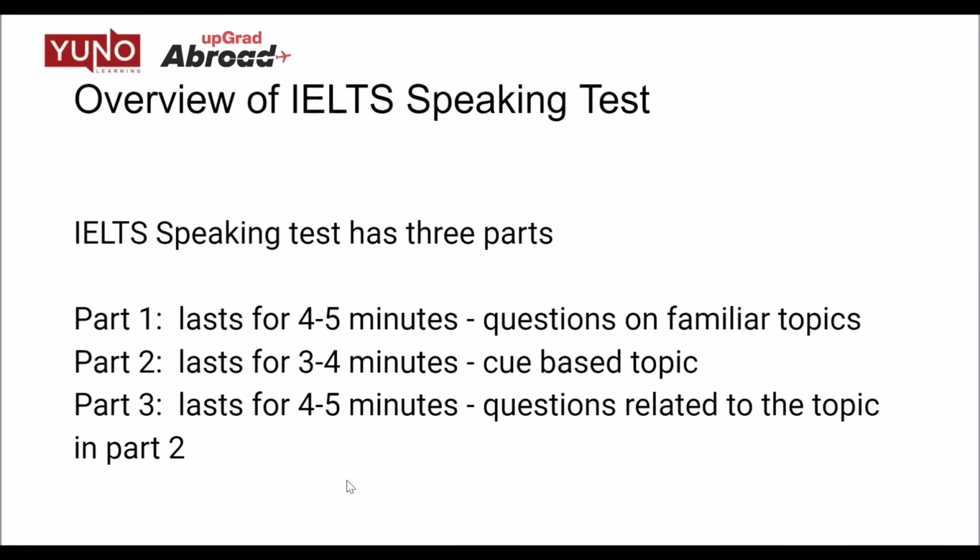Now in part 2, you get a cue-based topic. It can be something as simple as this. Talk about a conversation you had with someone which was very interesting. So the question will be, talk about an interesting conversation you had with someone. When was it? Where was it? With whom did you have it? And what kind of impression did that conversation leave on you? Or why do you remember it till date? So this way, about 4 cues are given to you.